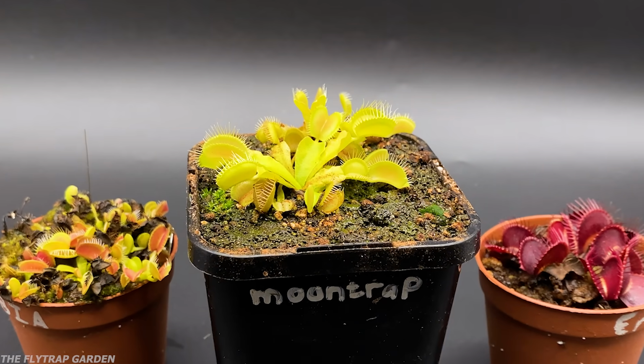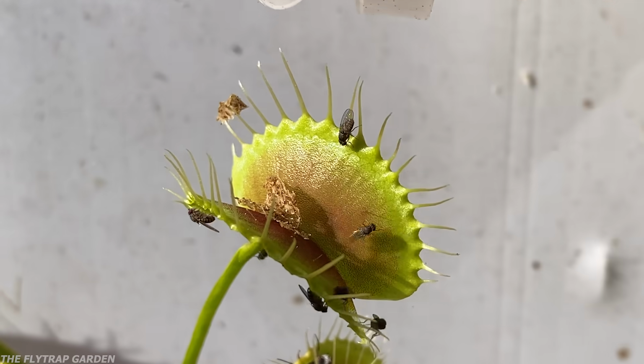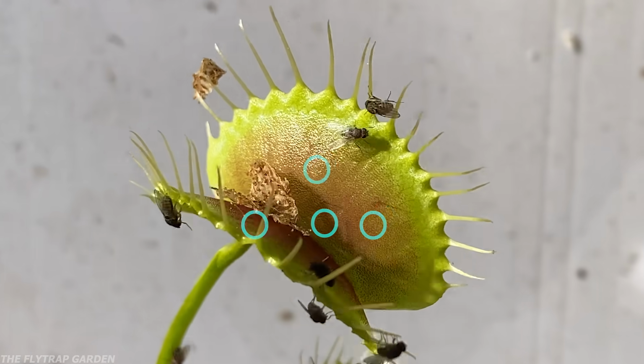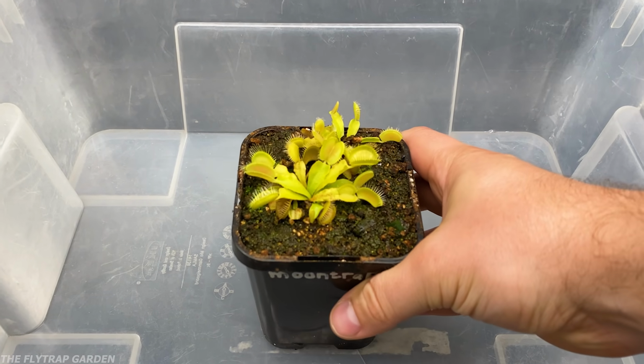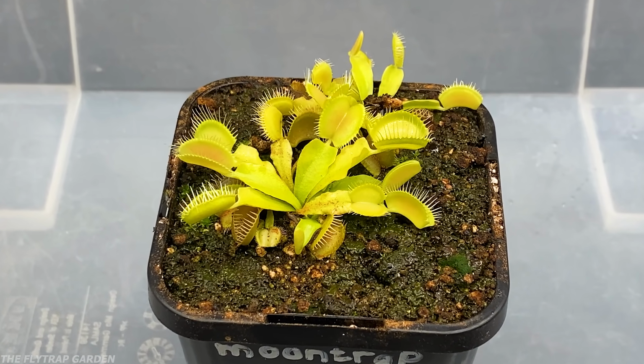I purposely got these smallest ones in the collection because these flies are so light that the trigger hairs on the big Flytraps can't even feel them. But as we know, Flytraps can only catch 1 or 2 flies per trap. And if they get overfed, they could stop closing their traps, and in some cases, even die.